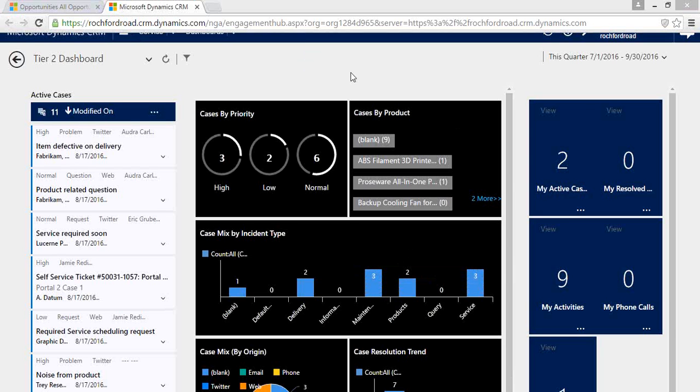So what I'm showing here is what's called the Interactive Service Hub. Much like the dashboard feature, this is designed to simplify the day-to-day of your job, and it's specifically optimized for customer service. It shows you all your vital information in one place and lets you focus on the things that require your attention. So in this particular example, I'm looking at a Tier 2 dashboard.